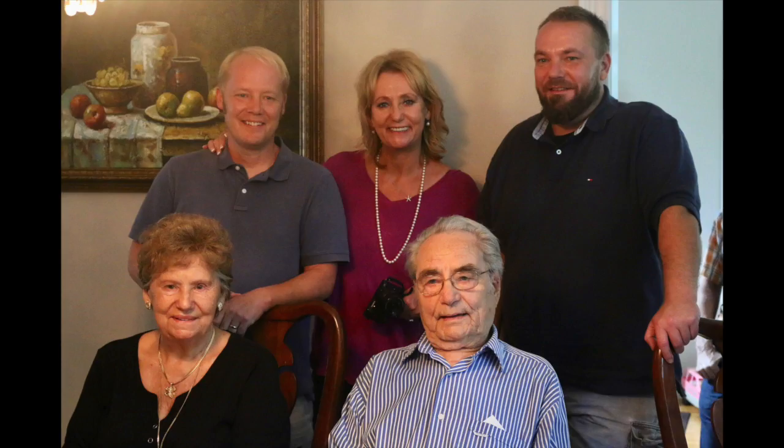My youngest son, Michael, is standing next to me. He's got the lighter, blonder hair. My older son, Marty, on the other side of me has the beard. And my mom and dad sitting down. And to me, this is an extremely rare photo to have me, my two boys, and my parents all in the same shot. It was amazing.